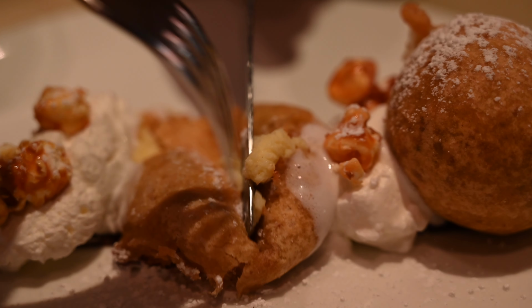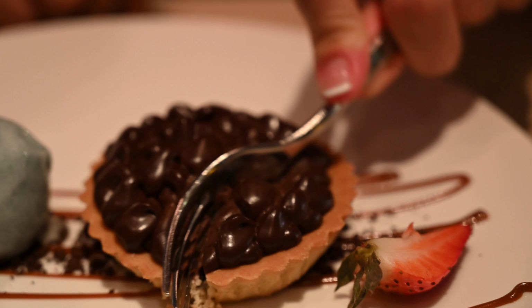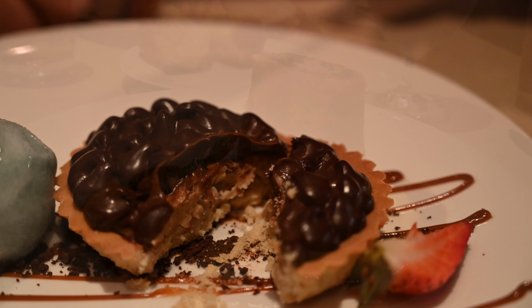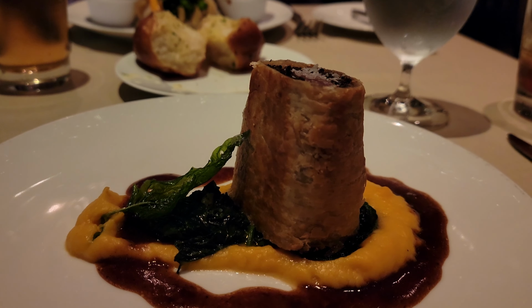So that's what we had. Now the question is, was it worth it? And that's in value and price. This is a specialty restaurant, so it's an additional charge. On our sailing, it was $45 US for dinner per person. Sometimes specialty restaurants are open for lunch, and it's cheaper, but 150 Central Park wasn't open for lunch on our sailing, but it's worth looking into for yours.